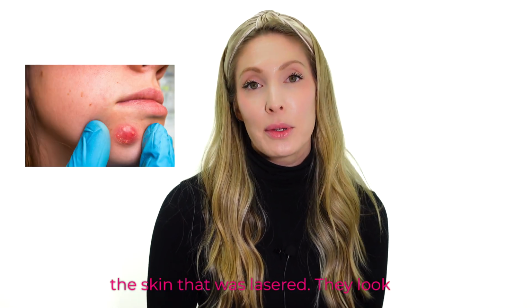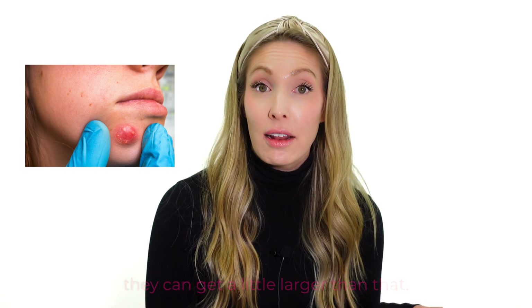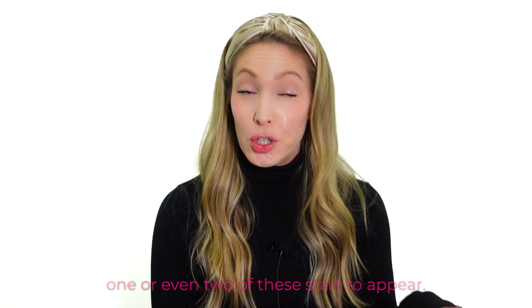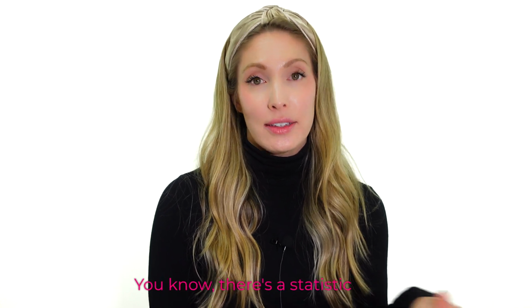The sooner, the better. Any cyst or large nodule formation on the skin that was lasered. They look like cystic acne breakouts, and sometimes they can get a little larger than that, and they're very painful to the touch. They feel like there's a lot of pressure. Absolutely reach out as soon as you see maybe 1 or even 2 of these start to appear. Can they be a breakout from the occlusive barrier? Yes, I've seen that before too, but it's always best to err on the side of caution.